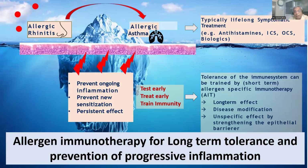Friends, for years and years, we have been prescribing antihistamines, local nasal sprays, local inhaled corticosteroids, with or without xanthine preparations, anti-leukotrienes, and biologicals. But these drugs do not give long-term tolerance. These drugs cannot prevent the ongoing inflammation. We need etiological treatment. We need a treatment which will give long-term tolerance. We need a treatment which can prevent the ongoing inflammation.